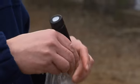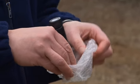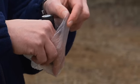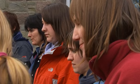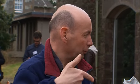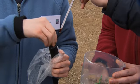Now the plastic bag is the really innovative bit here, because the plastic bag creates its own miniature greenhouse effect. Now the heat rays from the sun can get through glass, like in a greenhouse. They can get through this plastic poke, they can get through the carbon dioxide in the atmosphere. But it's a one-way street because the heat rays from this can't do that.